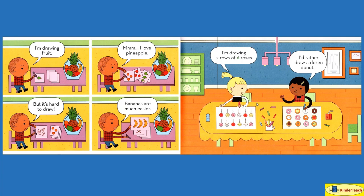I'm drawing 2 rows of 6 roses. That's different than everybody else. I'd rather draw a dozen donuts. So, let's see. 1, 2, 3, 4, 5, 6. And 1, 2, 3, 4, 5, 6. And together they make 1, 2, 3, 4, 5, 6, 7, 8, 9, 10, 11, 12. And she has a dozen donuts, which is 12.